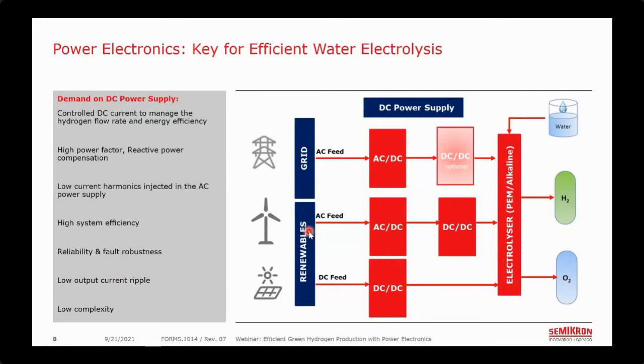A low DC output current ripple is one of the most important requirements in order to optimize the specific energy consumption and reliability of the system. A high ripple increases the specific energy consumption and as a result lowers the hydrogen quantity, which is produced based on the same amount of energy. So overall reducing the energy efficiency. And it also has an influence on the gas quality generated by the electrolyzer. So here the target is to be as low as possible.